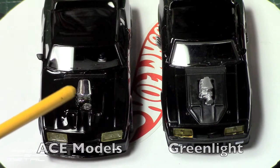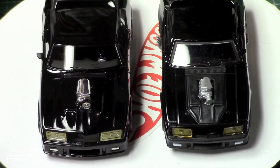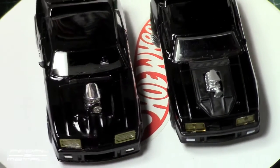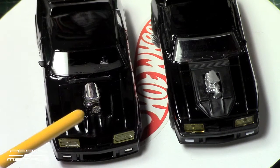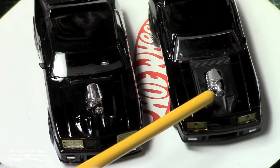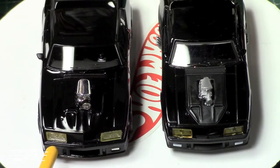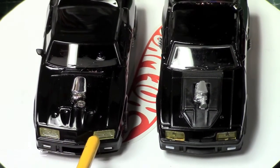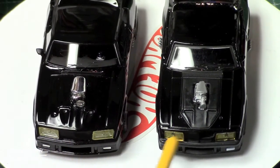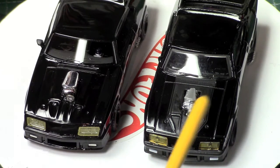The Ace models here has the polished look on the intake there, and now it does have a black here to represent the belt for the Wyand supercharger. The Greenlight does not have that. The decals, the lenses are super accurate on the front here of the Ace models, as opposed to these amberish plastic lenses on the front of the Greenlight.